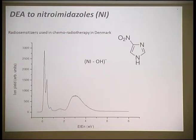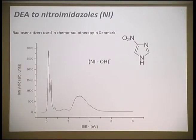Now, some other molecules we studied recently were nitroimidazoles. These kinds of radiosensitizers were used in radiotherapy in Denmark, especially for hypoxic tumors. And this here is the molecular structure of these nitroimidazoles, which from a chemist's point of view is an interesting molecule for a biomolecule, because you have an NO2 group, which, if you think of explosives, is actually the same ligand there. And if we attach an electron, we saw that this molecule is very sensitive towards fragmentation. So we see that the molecular anion is not stabilized and it always dissociates.